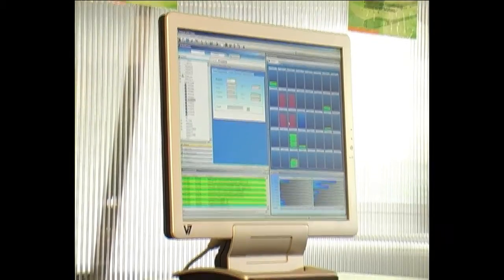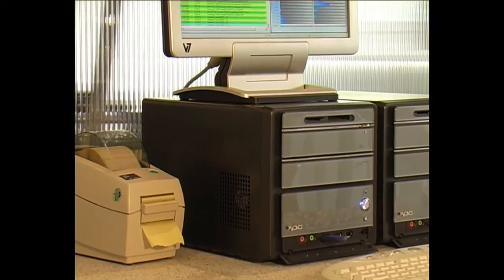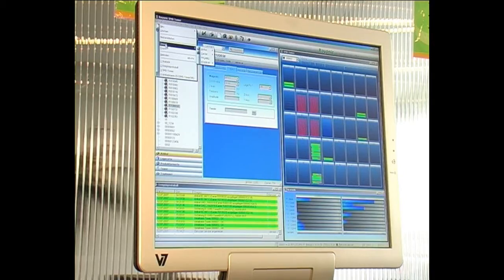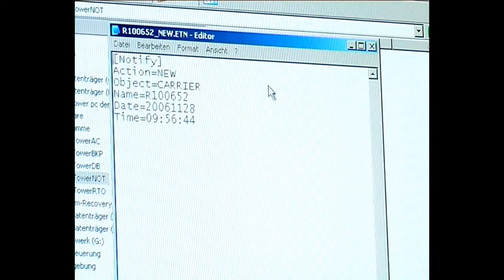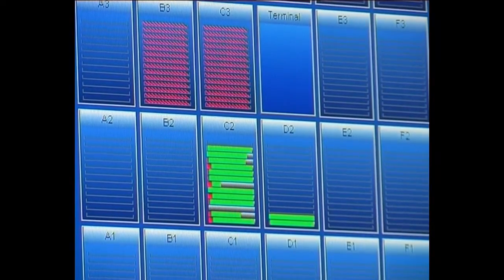The multilingual control software with the intuitive operating surface runs on a standard PC. A global user rights management prevents unauthorized access. The component administration can be optionally implemented directly with a tower station software or by synchronization with existing systems. In this context, the software is easy to integrate, unlike proprietary warehouse solutions, be it into a superior ERP system or by direct network connection to production machines.